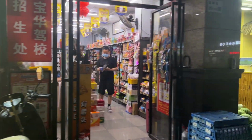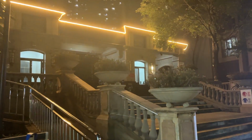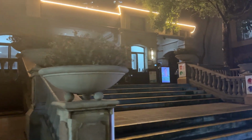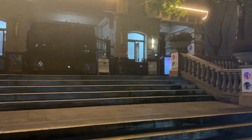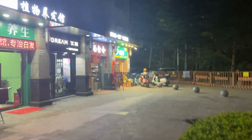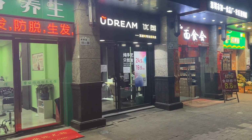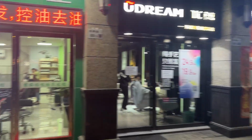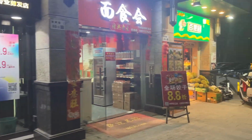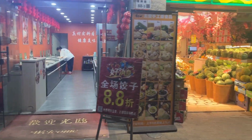A little fruit store, convenience store, little cute little fruit and veggie shop. This is the community entrance once again. All gated communities with security guards, with pass keys to get in. So if you don't have a pass key to get in, you're gonna have to give the security guard a good reason to let you in. Hair salon, men's and ladies. Right next to each other, little ice cream and frozen goods shop. Fruit store.